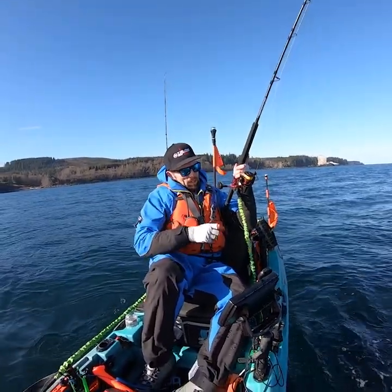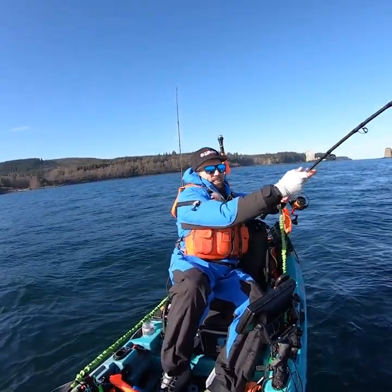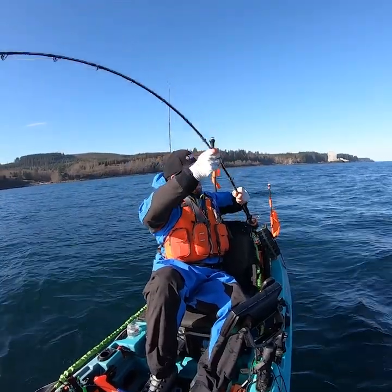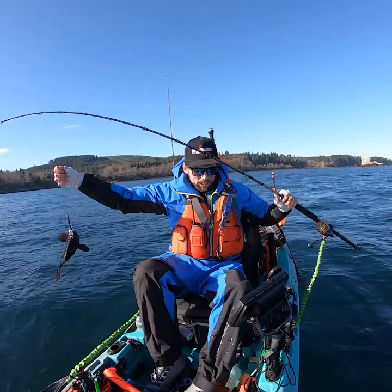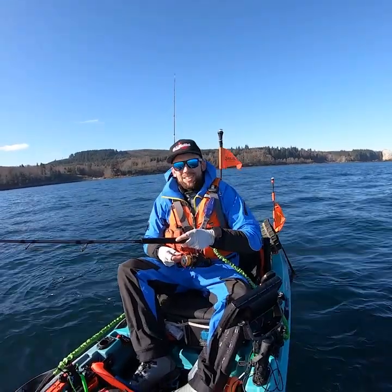Oh, yeah. You know what? Shoot, he's heavy, actually. It's a bass. Look at that guy. I'm going to keep this guy. He's bigger than I thought. I'm not going to keep him. That's how it is out here. You really don't care.